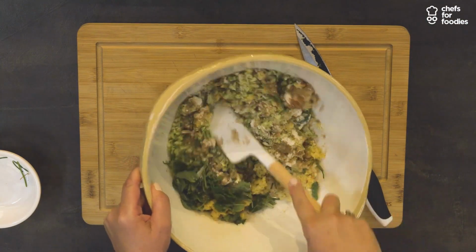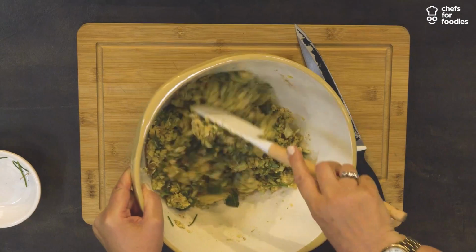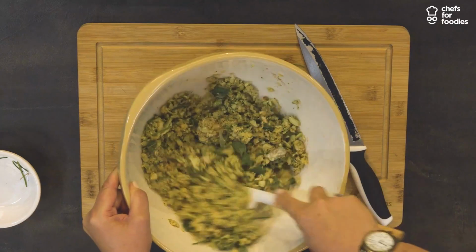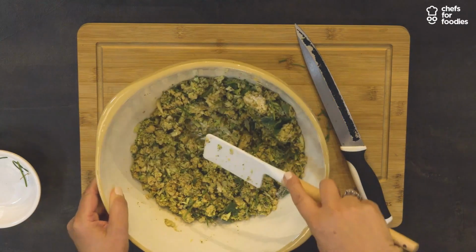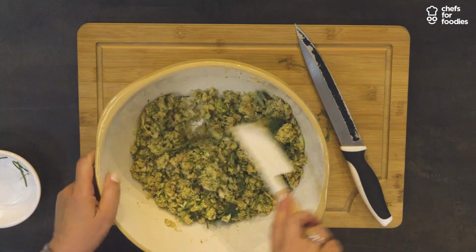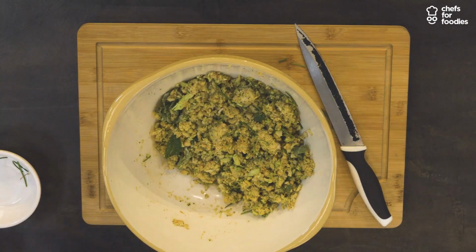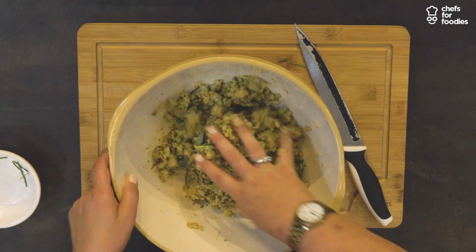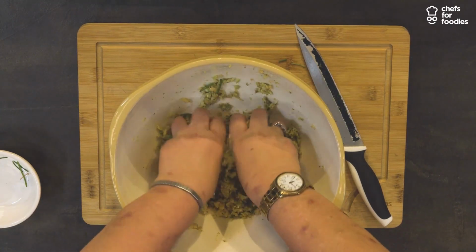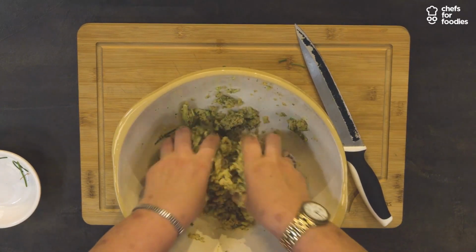And it's just a case of just mixing that all together. And you can also do this in the blender as well, as long as you've already pulsed the onion, the broccoli, to make the broccoli rice and the chickpeas. And if need be, you can just add a tiny little bit of water, which is just for binding. And then you can just finally just get your hands in there and then just put it all together. And you should have a nice kind of really big paste.